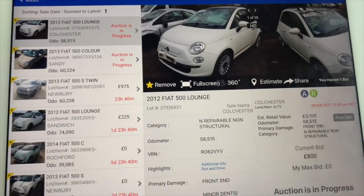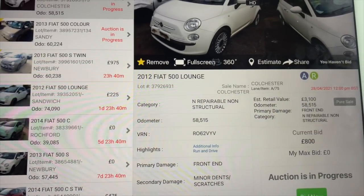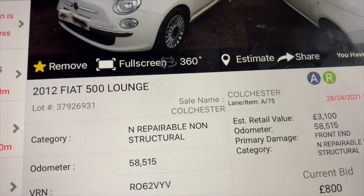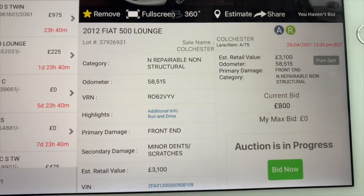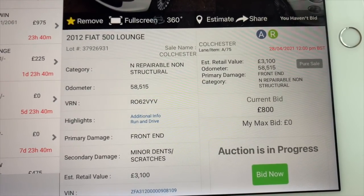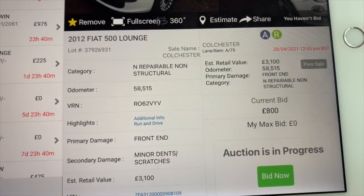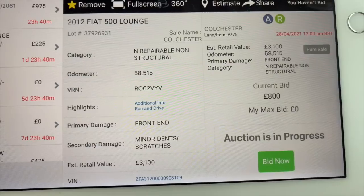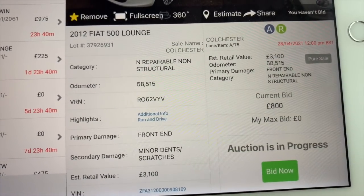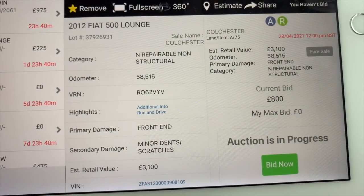So as if by magic, it's the next day, and you can see there the price is now £800. It says auction is in progress. I've just had a look and it's on number 30 something, and this is number 75. So all that bidding started yesterday afternoon. It was 375 when I showed you last. I think it was about 500 and something last night. This morning it was 6 something, I think. So in the last couple of hours, it's gone up to £800.